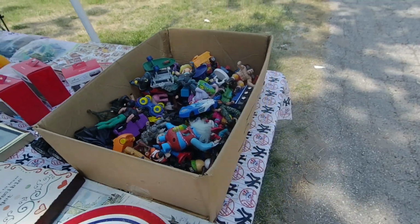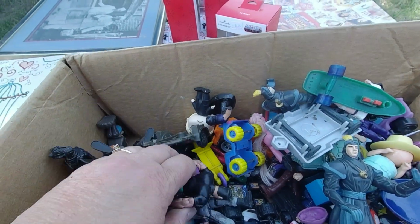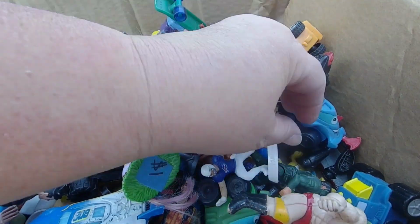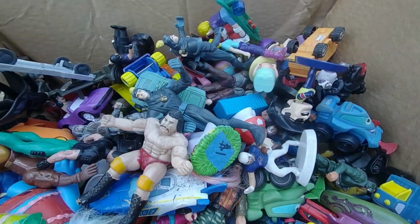And here's some toys. I always kind of dig through these to see if there's any cool action figures. They're only 50 cents a piece. I'm not totally knowledgeable on what to buy and what not to buy, but I know some basic things. Like I know wrestlers are pretty good. Any kind of Marvel figures are pretty good. Ooh, there's a wrestling guy. Oh, he had a hole in the back. He must have attached to something.